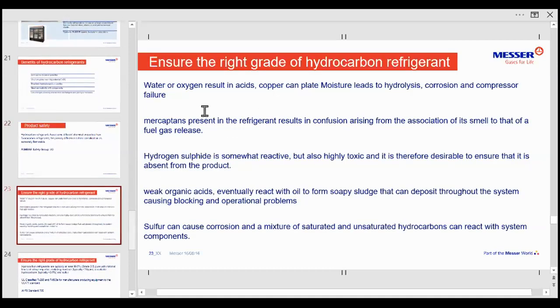Some of the detriments that water and uncondensables can cause are definitely they form acids, very similar to CO2 refrigerants, when they're contaminated with water and oxygen. Copper corrosion, if it takes place, can plate out and cause dielectric corrosion on compressors and potential failures.